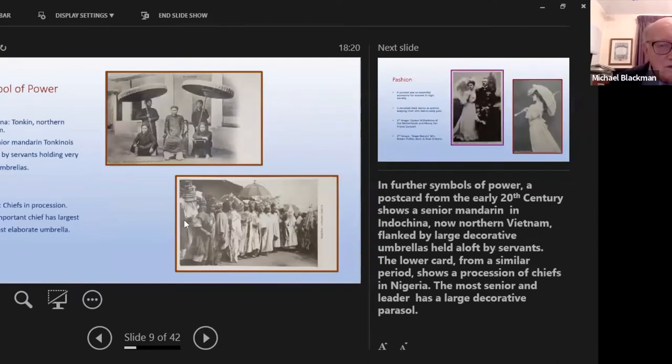A couple of other examples of umbrellas as a symbol of power. The top one is Indochina, now Vietnam, and it's the Tonkin Northern area. In the middle is a senior mandarin, and his importance again is emphasized by the two servants holding very large elaborate umbrellas. Moving down to the other image, which is another postcard of the early 20th century. This is Nigeria, and the chiefs are in procession to a meeting. And the most important chief is the one with the largest umbrella, more or less in the middle there.